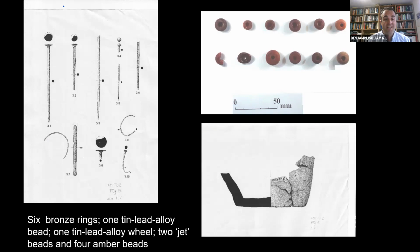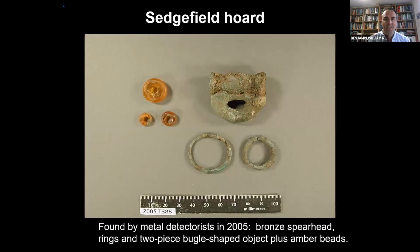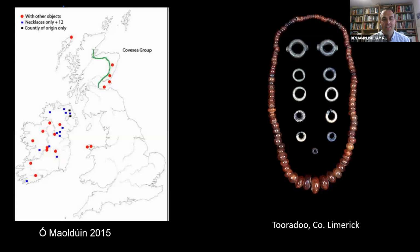It revealed bronze rings, a whole range of beads, including amber beads. As did a hoard in Sedgefield, again with a bit of horse gear, again with some bronze rings, again with a bronze spearhead. And this has actually got me thinking about other interconnections. A really nice map that was put together by Rosso Maldoon in 2015 highlighted hoards with amber in them occurring in Scotland and in Ireland, together with bronze and other ornaments.